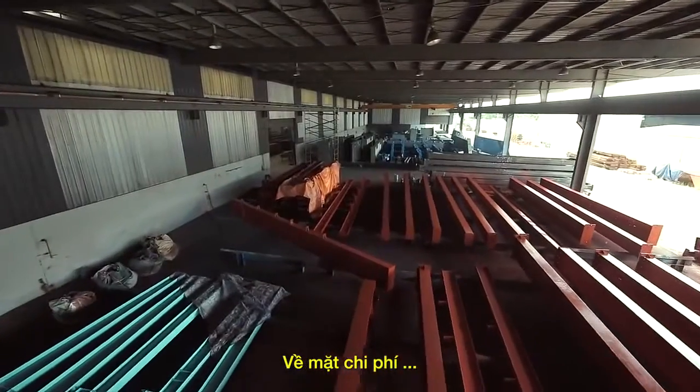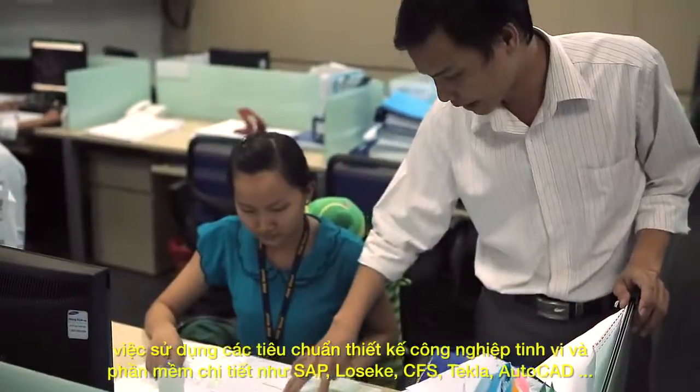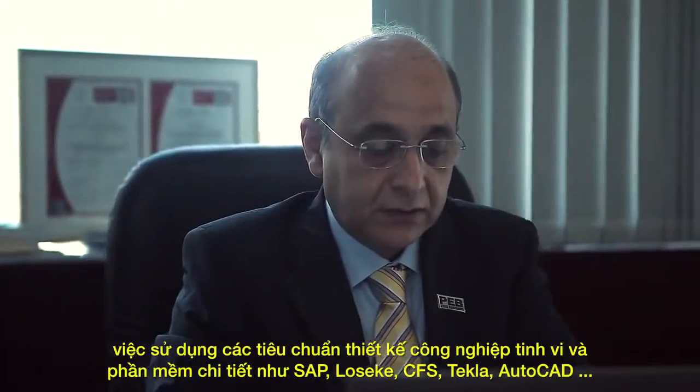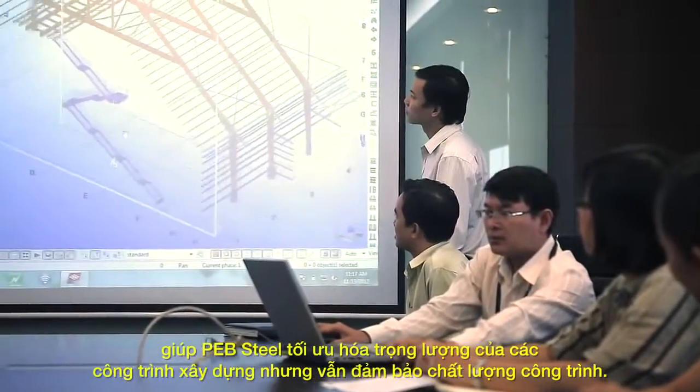Let's also not forget about cost. In the steel business, where weight equals money, the use of industry-standard sophisticated designs and detailing software like SAP, Loseki, CFS, Tekla, AutoCAD also drives PEB Steel to optimize the weight of its buildings.